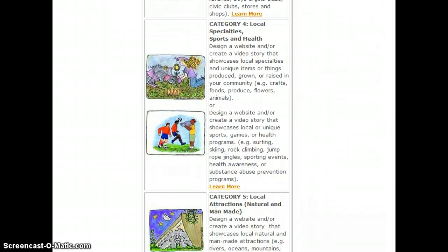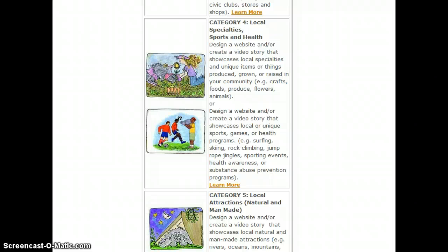Category 4, local specialties, sports and health. Things like Lifetime Fitness, perhaps, or sustainable farming. Farmers markets could be something that you could explore. Businesses that make their own soap or grow their own food for the whole farm to table movement. Different running groups, cycling groups. We actually have quite a few things that we could choose from for the sports and health category.